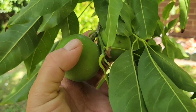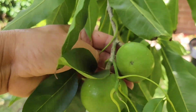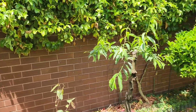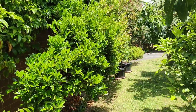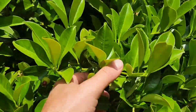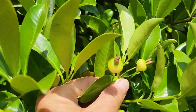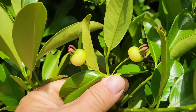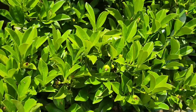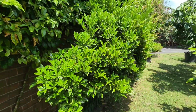This is the Hawaiian Supreme, white sapoti. We're going to do the sapotis in a separate video. All right, guys, that was it. The gurumichama almost ready. They're usually ready for Christmas. That's my Christmas reward. Fully loaded gurumichama, the Brazilian cherry.